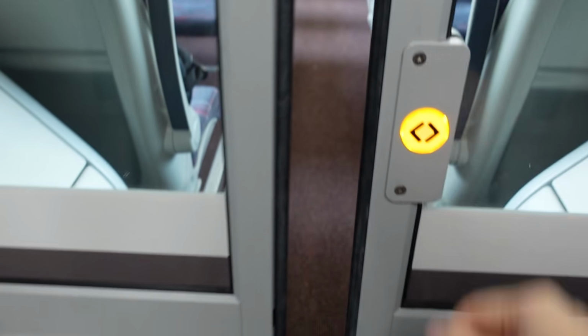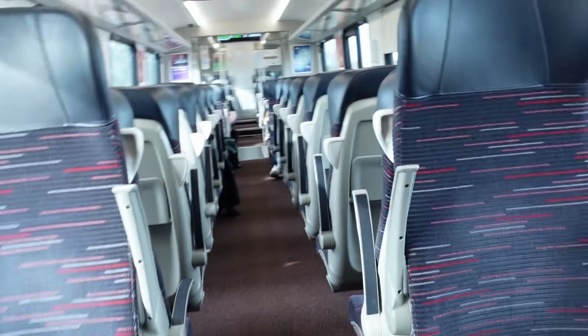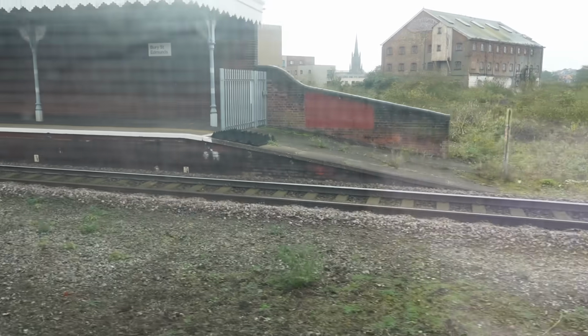So this is the power car. This is very unique, but this is also really cool. Well, I'm in the other end of the train now, purely because I just wanted to walk through the power car to see what it was like. That is so cool. Anyway, station is coming up.